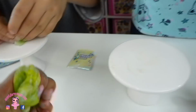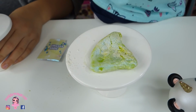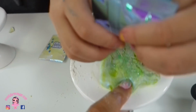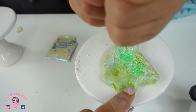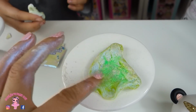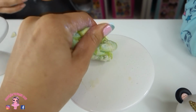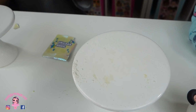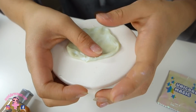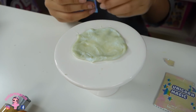Ooh, this one is gooey. So rubbery. I got blue. You did? Oh, no, that's green. Pretty. Yes, green. So pretty. I love this green color. Green glitter magic. All right, Alyssa, you want to see yours? Yeah. I'm going to mix this one for Sophie. Oh, that's a pretty color. It was a darker bluish green. Now it looks all white.